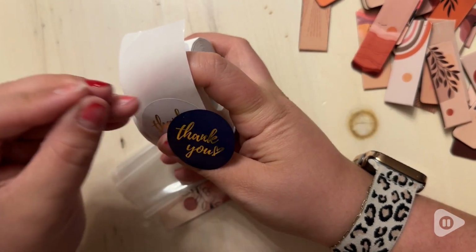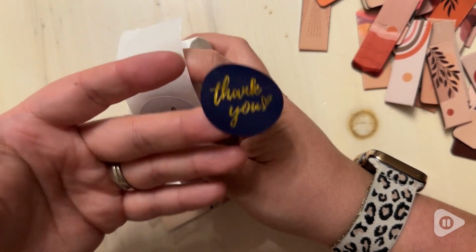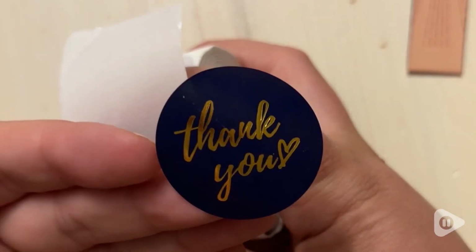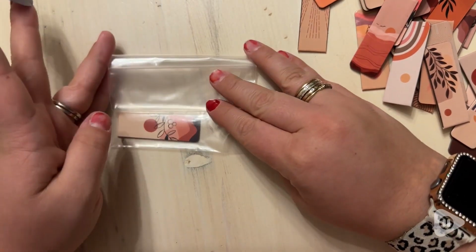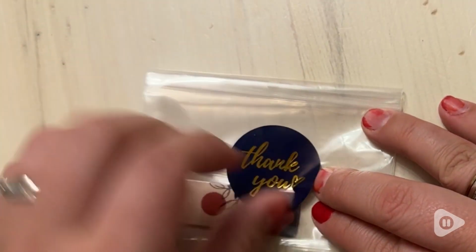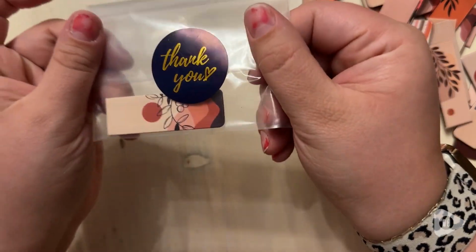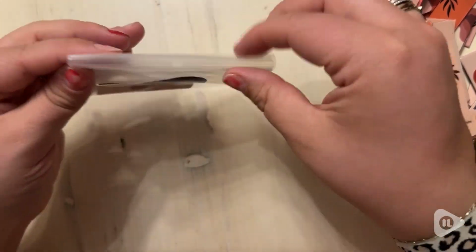Look at how beautiful these thank you labels are. I am so pleased with them. Honestly, I think that a beautiful touch, like a little label, sticker, whatever you want to call it, is so nice. I used them to add a little something special to a baby shower favor. I wanted to thank everybody for coming, and these were the stickers to do it.